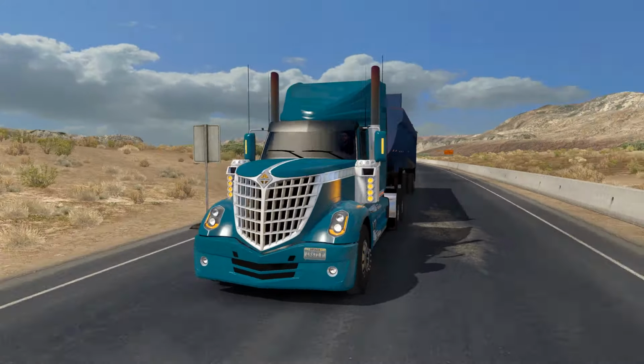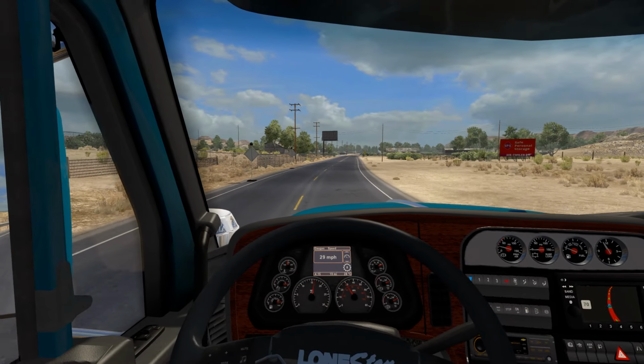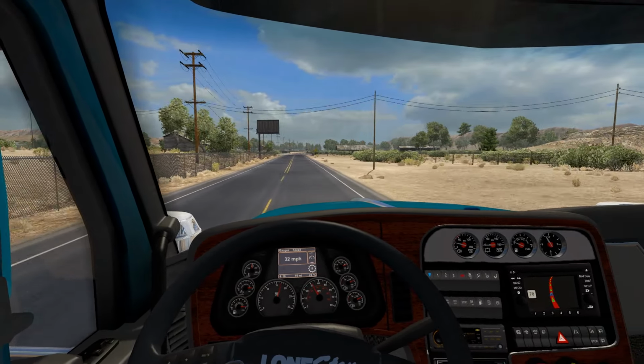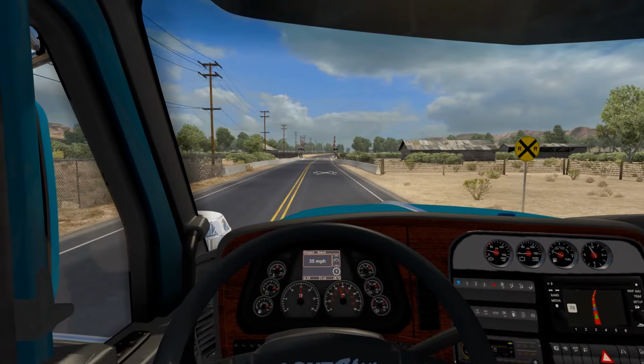Yeah, these gears seem really closely spaced. I mean, we're in 8th and we're doing 24. I don't really like it when that happens, because then you're just really high in the revs at high speeds, especially when you're in Nevada. I mean, the 70 limit on this road, it's not going to be well suited to that.